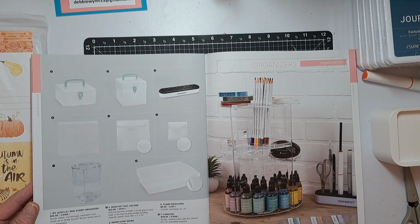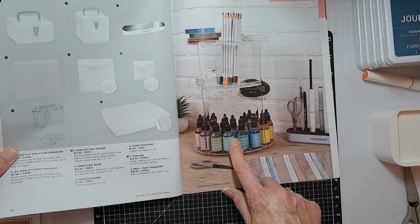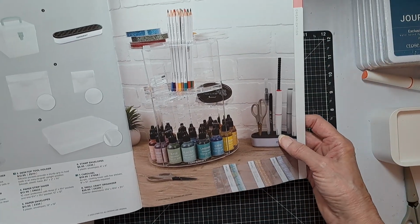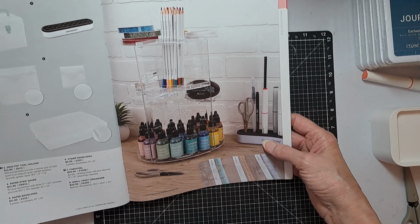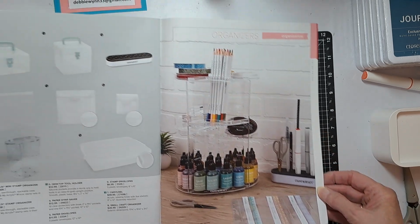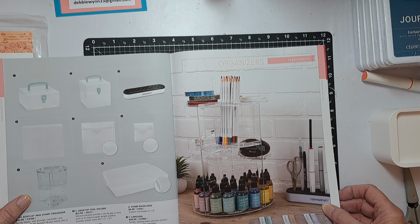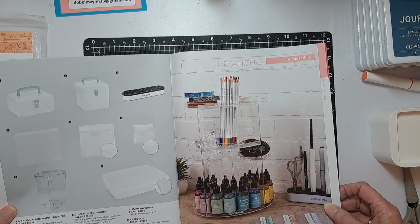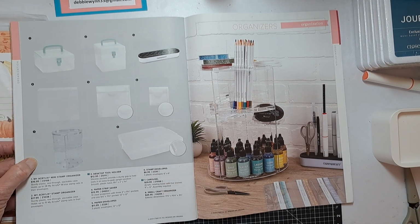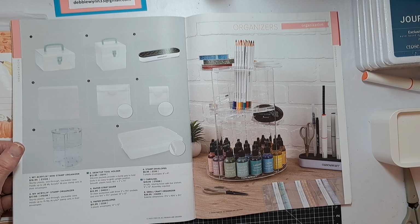Then we have our new carousel. It looks like this over here. And this is over here too. This is our new tool holder. It shows you how to use it. It works great. Okay, and then we have our small craft organizer. It's 17 1/4 by 15 3/4 by 3 1/2.